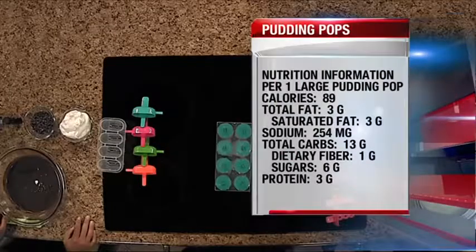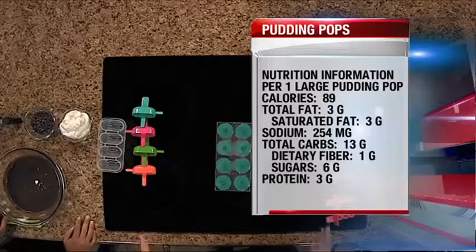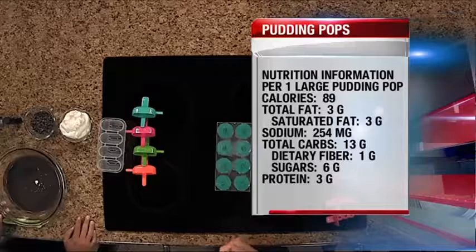Well, I have 2 different flavors. So in my mind, I'm like, what kind of flavors can I create from pudding? So you can really use any instant sugar-free, fat-free pudding as a base and then add your own ingredients, which is what I did. So we'll start with Lauren.